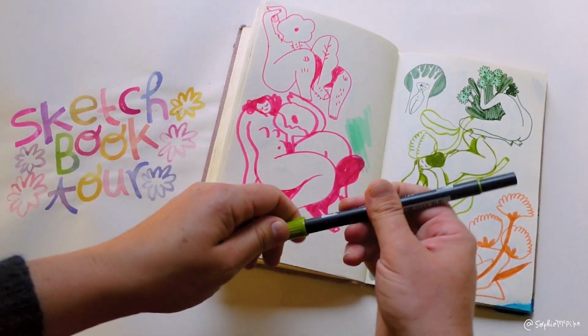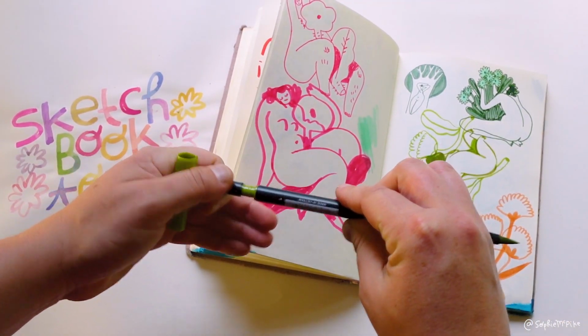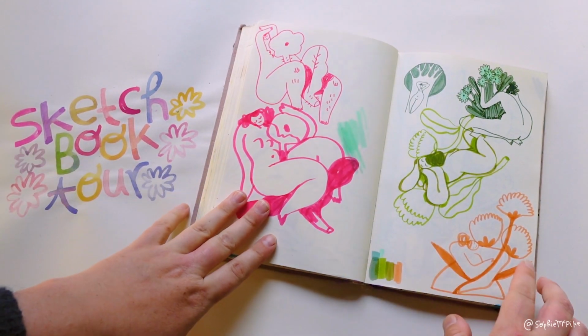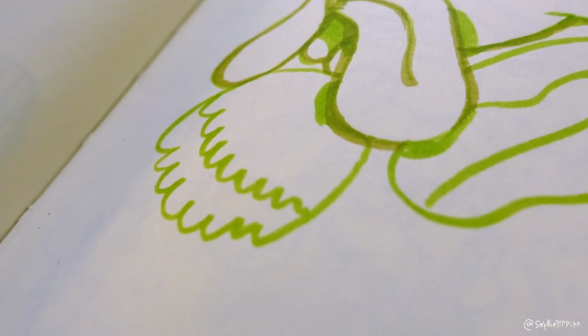And yeah, they've got a brush pen side and a little stubby boy side. They layer beautifully as well. And apparently you can almost use them like watercolours if you want to get some water and have a go.